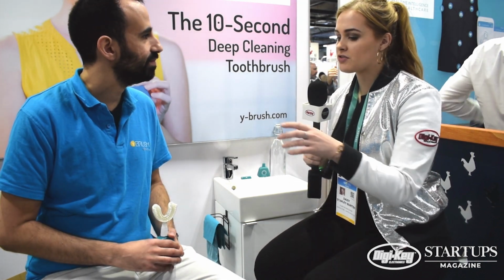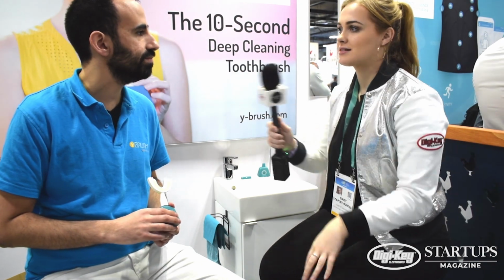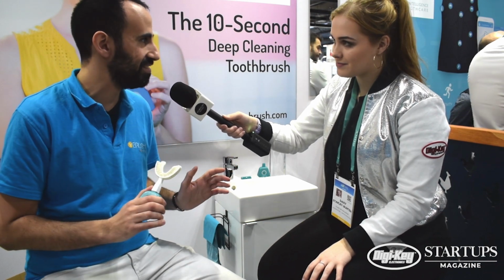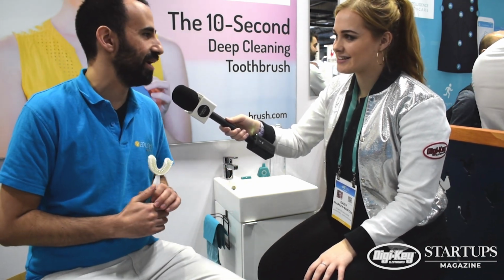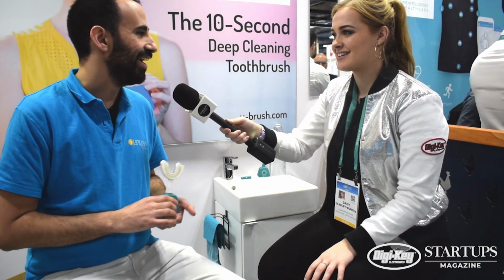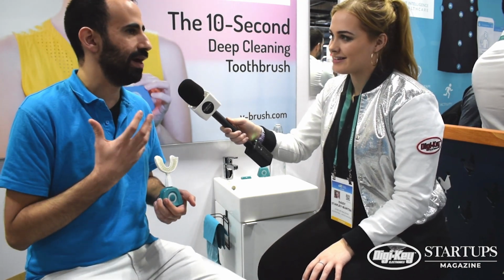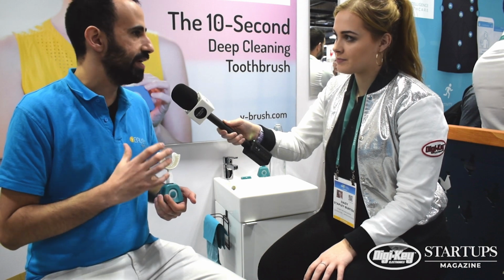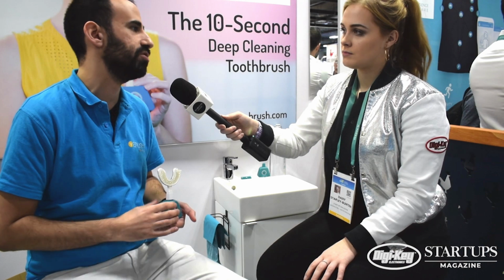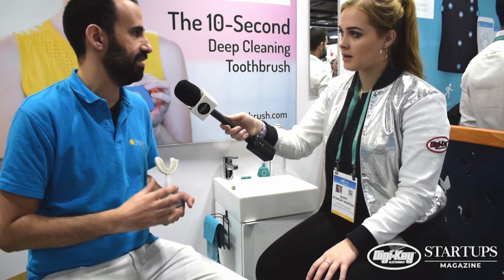Can you talk me through the technology that's used within this product, any of the components and the connectivity, and how it works? We have sonic vibrations in the handle. We don't have any connectivity. I think we are the only company at CES without any Bluetooth or Wi-Fi connection. So this is very simple for the users. The thing which is important for us is that the brushing is very simple for the user, for kids, for adults, for elderly, for persons with disabilities.